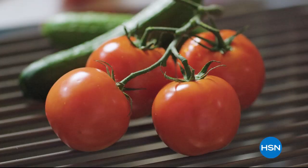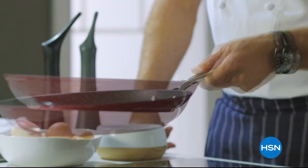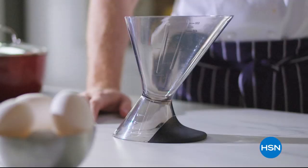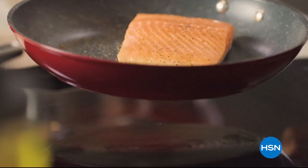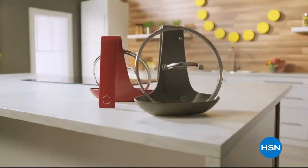I've spent a lifetime in the kitchen all over the world. And I've seen what it takes to make cooking easier, faster, and more simple. You don't need a professional kitchen to be able to cook a delicious meal. With the right kitchen tools, you'll be able to cook, create, and celebrate. Don't miss the return of Curtis Stone's Kitchen Solutions, only on HSN. Hey, I just want to say, it's Curtis Stone. Happy birthday. You're nearly as old as me.